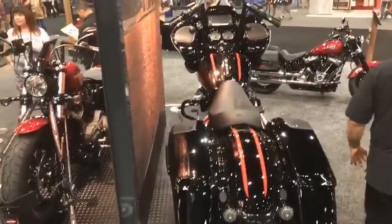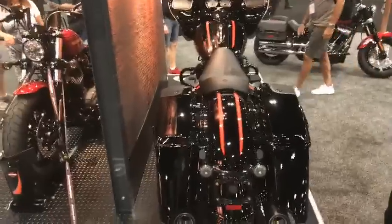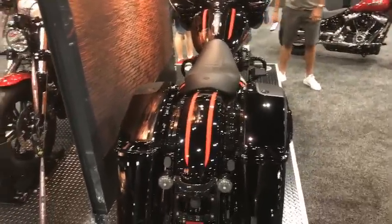So what do you guys like? What do you guys think of this paint set? We may end up buying one and building a bike with this paint set.